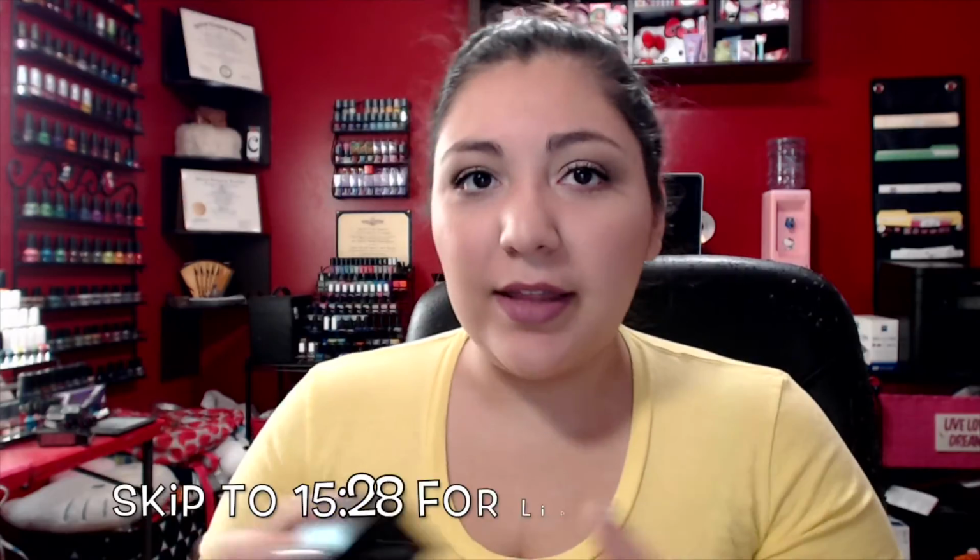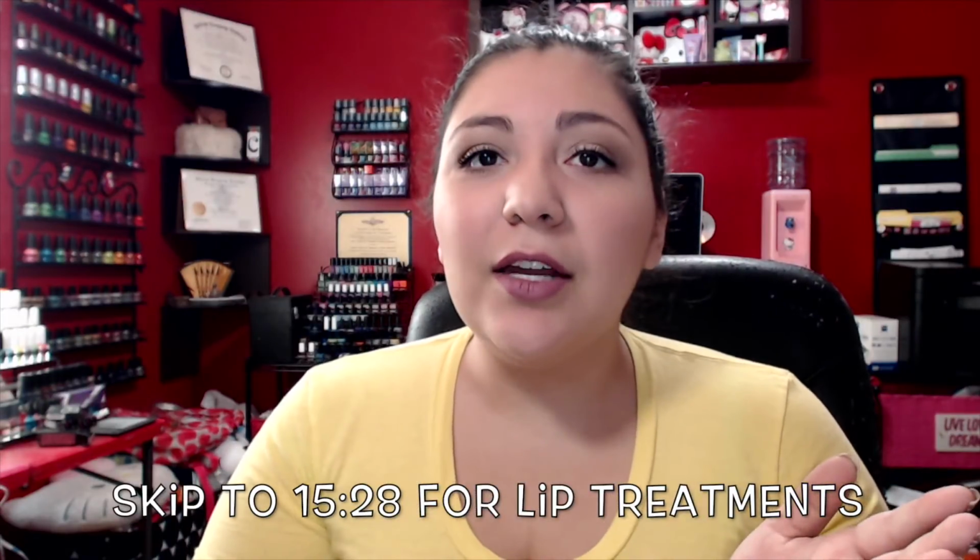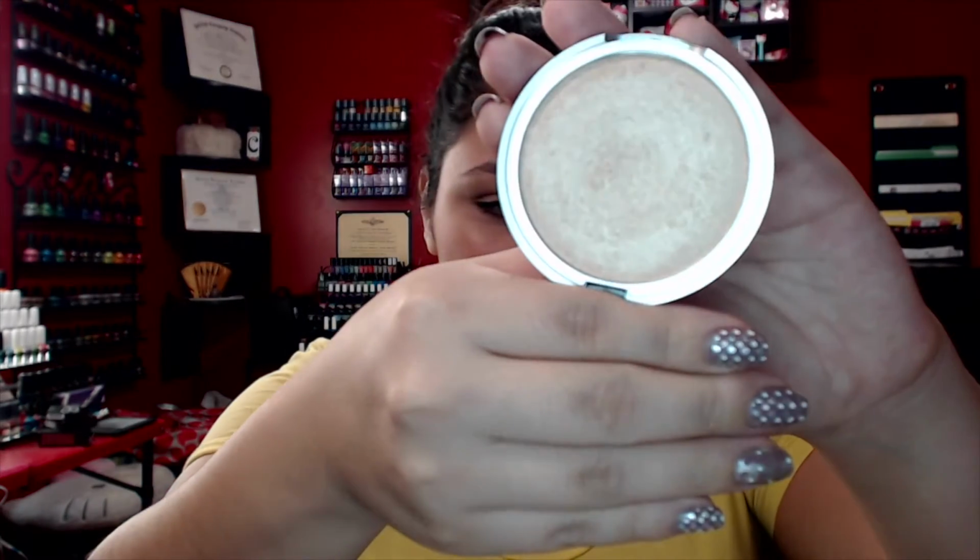So speaking of highlighters, I have 3 highlighter favorites, more like 2 highlighter favorites, because one is just 2 different colors. You'll see what I'm talking about in a minute. The very first one, hands down my favorite highlighter ever, is the Mary Lou Manizer from theBalm. I picked this up off of Haute Look. They always have theBalm on Haute Look at 50% off, and they also have 50% off on their website all the time. So even though this is a higher end highlighter, you can always get it on sale. I do highly recommend getting this on sale.